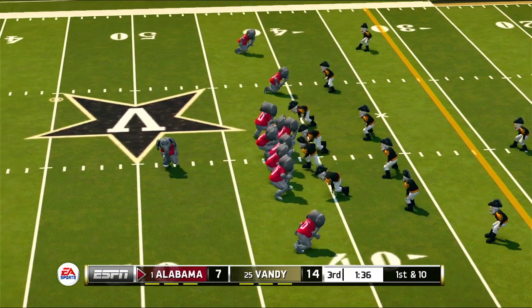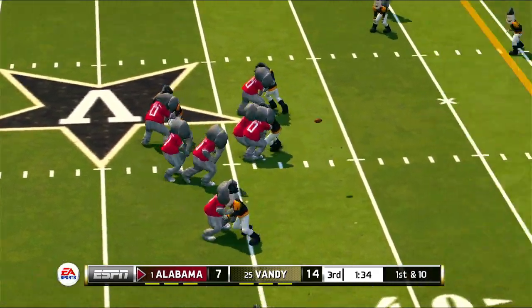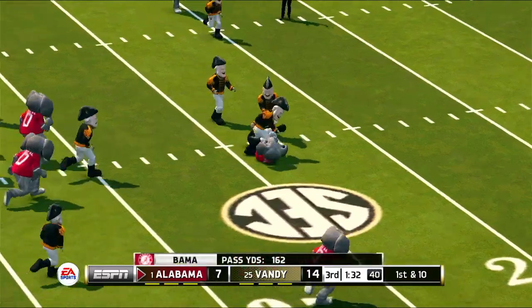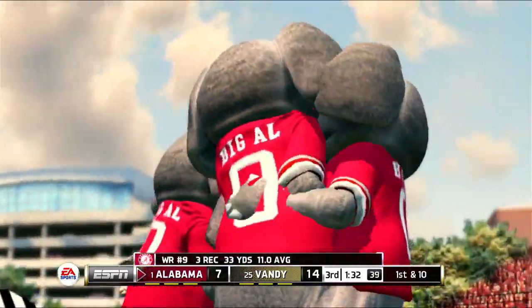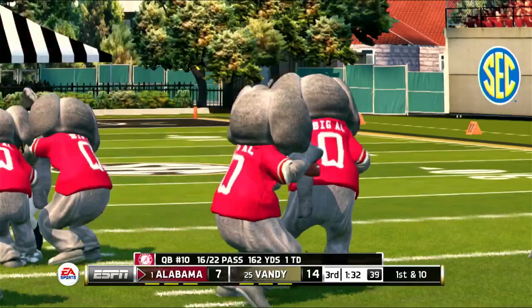Orange three. Slings it. Guys, I really like what the offensive coordinator is doing here. Throwing it on first and second down will keep the defense guessing.